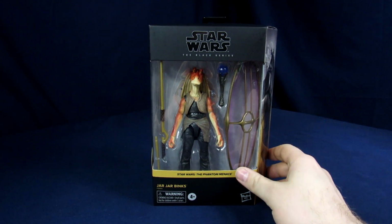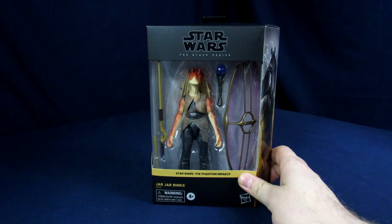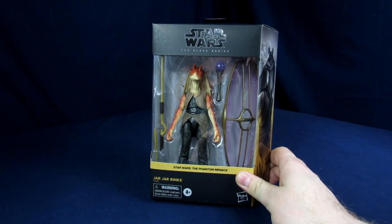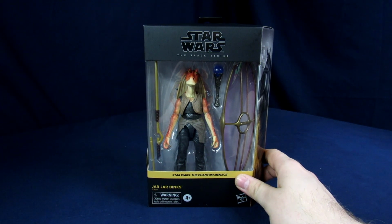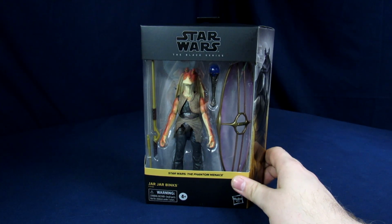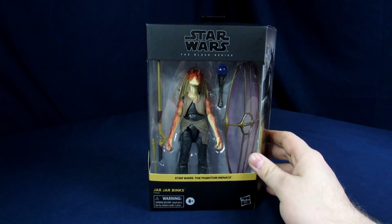And today we'll be going over the Star Wars The Black Series Jar Jar Binks from The Phantom Menace. Now, before you even say anything, there's a reason why Steve bought this figure. Because I actually like Jar Jar Binks. Pretty much it's that simple. Jar Jar Binks is amazing.